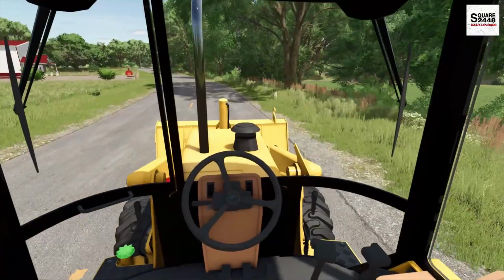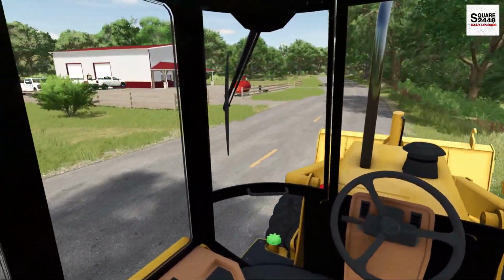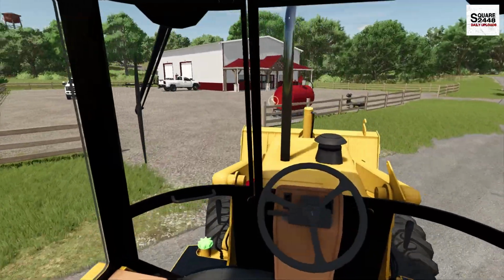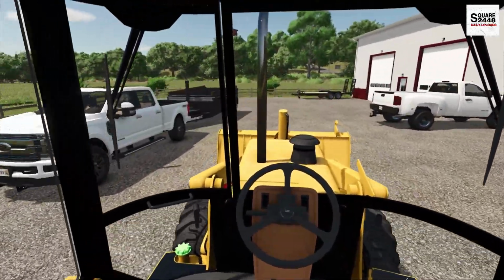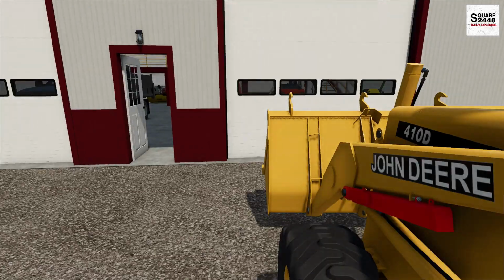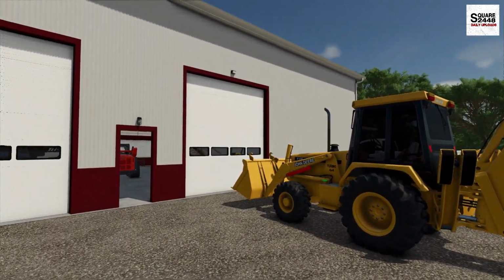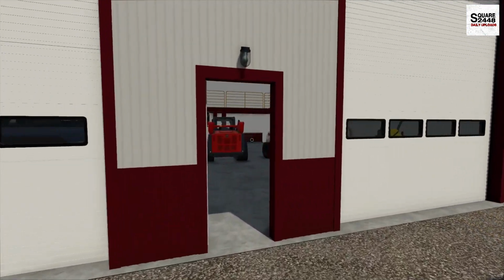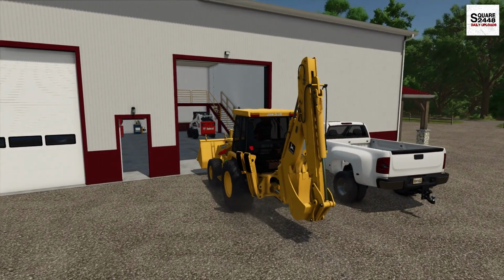This thing has, I think, a top speed of 25 miles an hour, so although it isn't too fast, this thing does get up and go on the street here, which is great for us because we don't have a trailer or a truck big enough to tow it, so we'll be just driving this job site to job site and then back over to the shop. But there we have it, and because we built a shop big enough, it will fit inside, no problem here, which is sweet. So I'm going to move a few things around.